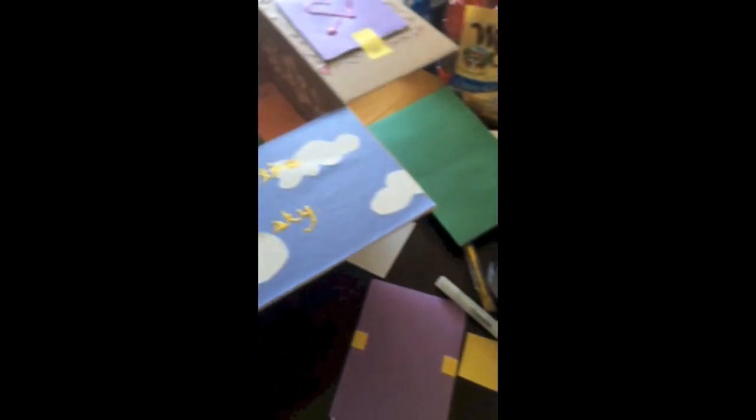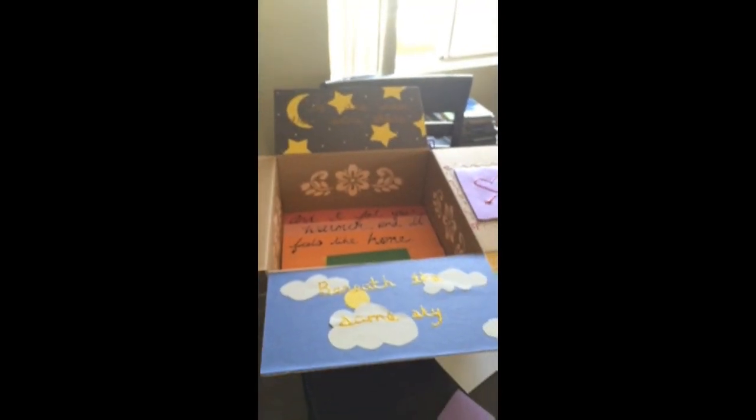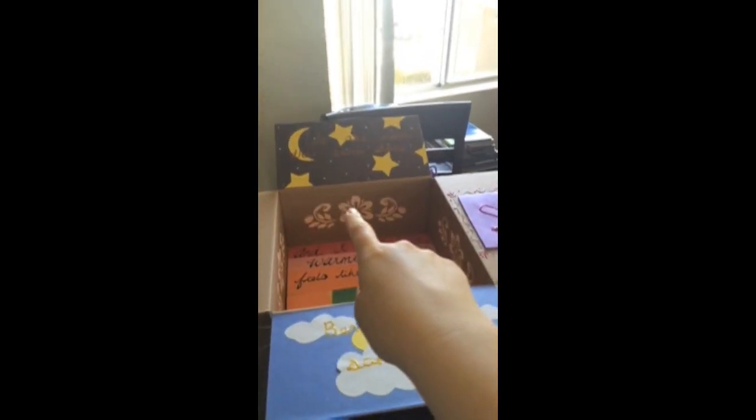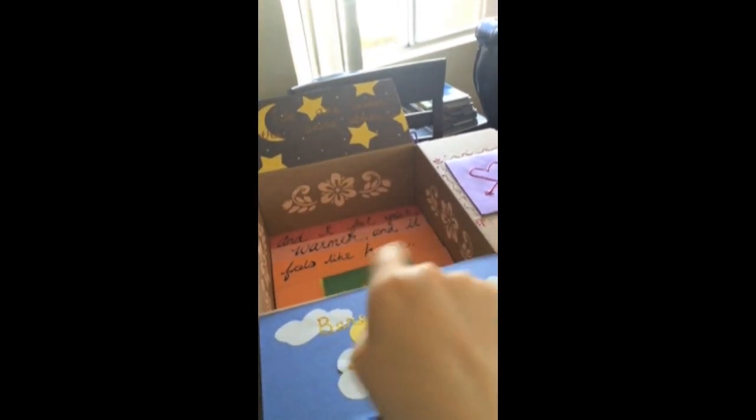So, what makes a package fun to get? It's decorating it. So here I have decorated partially the box that he's going to open, and I had Cassie over and I bought these stencils, and she went ahead, where's the stencils at? These, and used acrylic paint and sponged that design on her flaps, and I thought that was really cute, so I sponged it on the inside of my box.